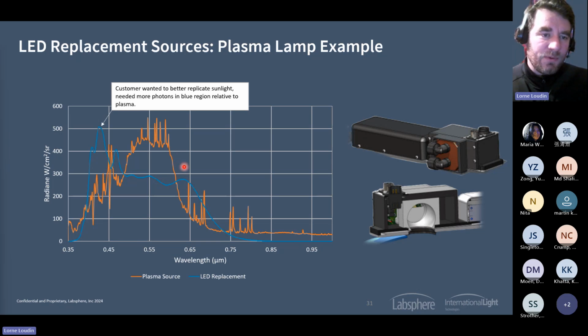Labsphere has been working with these light engines trying to produce broad spectrum LED light sources. But the trade-off is the size. To get these high output powers, you need larger size, you need the space to do it. And of course, it's not as inexpensive as a quartz tungsten halogen lamp.